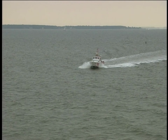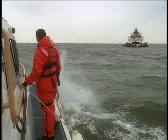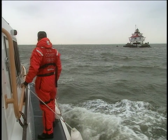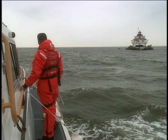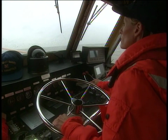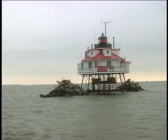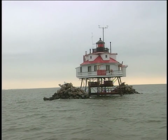The style of lighthouse most associated with the Chesapeake Bay is the screw pile lighthouse. These structures were placed on the open waters. They were literally screwed into the bottom of the muddy shoals. Of the more than 40 screw pile lighthouses built on the Chesapeake, only one remains at its original location.